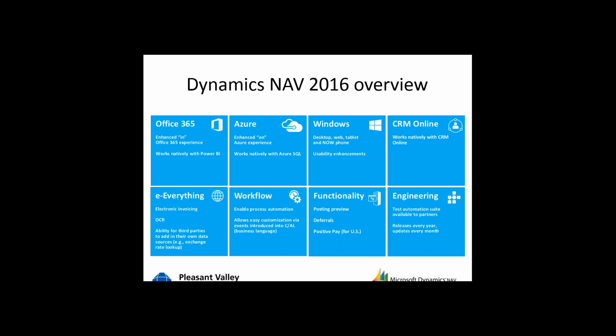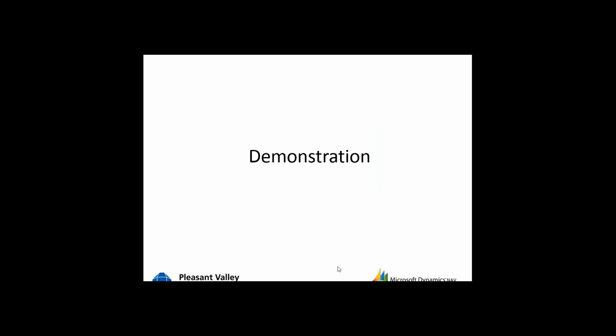What Microsoft is doing is making it much, much easier for partners to upgrade clients from version to version. Because Microsoft is going to a yearly release cycle with lots of exciting innovation, they want to make sure partners can take advantage of that and get the value from it. With improved engineering, it's much easier for us to move our clients from version to version. All right, so that's a little bit about what's going on with Microsoft and a little background on our company. Now we're going to hop right into the system and give you a preview of the solution itself and how it operates.